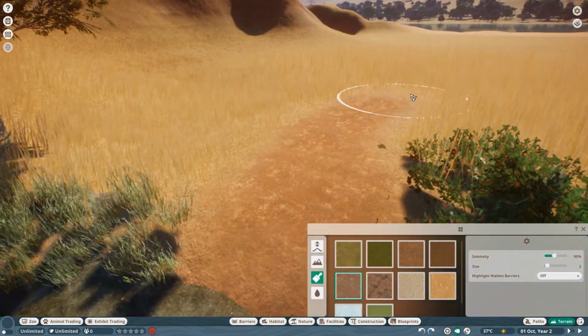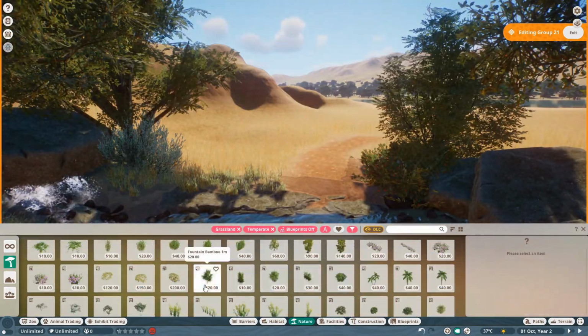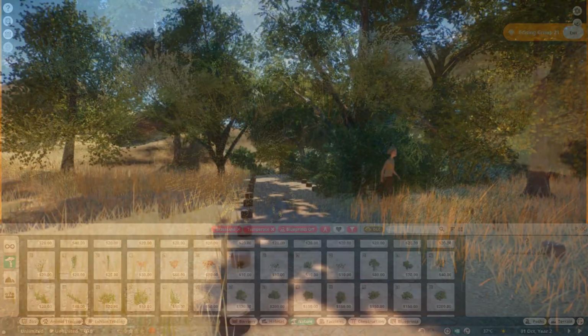What other things I could add in here and stuff like that. So yeah, continuing the nature trail over there, because I want to have other animals in here eventually. But with that being said, let's go to the live part.